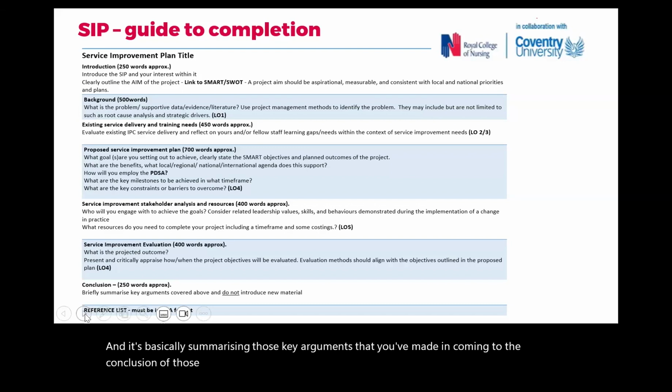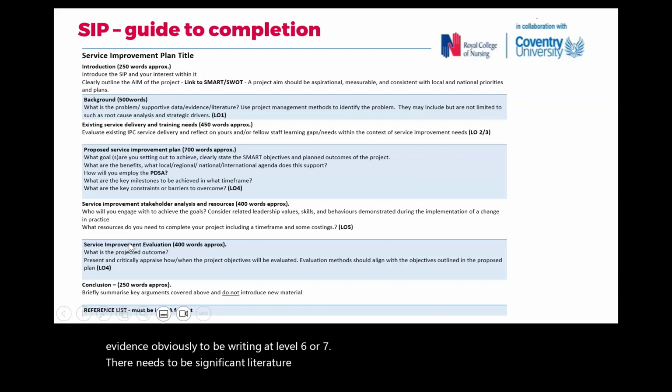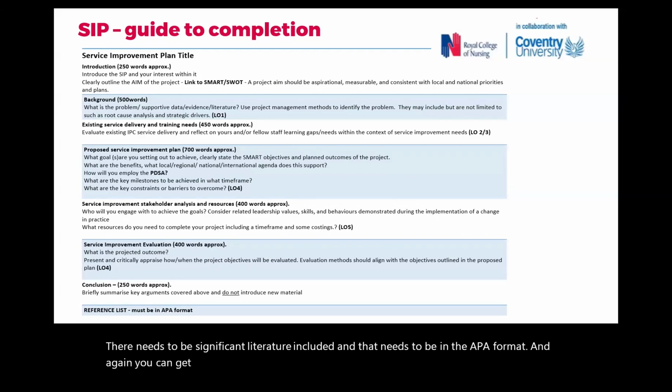You must include reference lists because you have to use evidence. Obviously, to be writing at level 6 or 7, there needs to be significant literature included, and that needs to be in the APA format. And again, you can get guidance on that if you're unsure through our library resources.